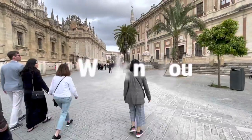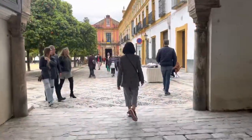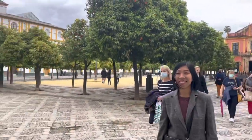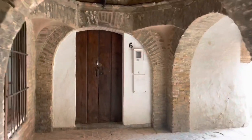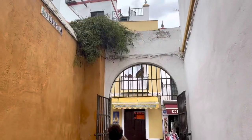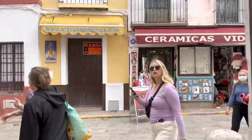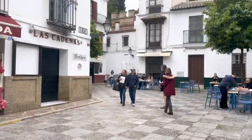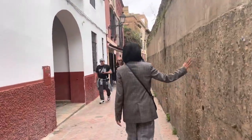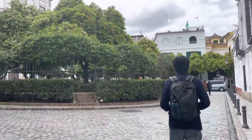Last but not least, take a walking tour. Sevilla has a compact and beautiful city center that is a pleasure to discover on foot. If you take a walking tour, you'll learn about the history of this ancient city, discover its great sights, and experience the vibrant city it is today. We highly recommend the free Rick Steves Sevilla City Walk, downloadable through his free Rick Steves Audio Europe app. But of course, you could go with a local guide for a more personal touch.